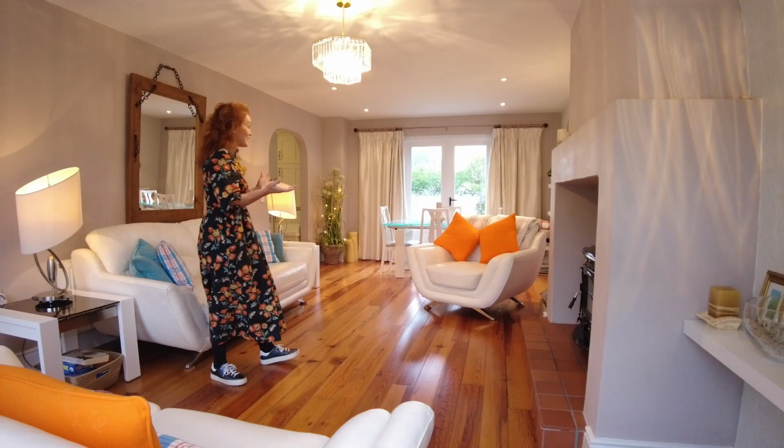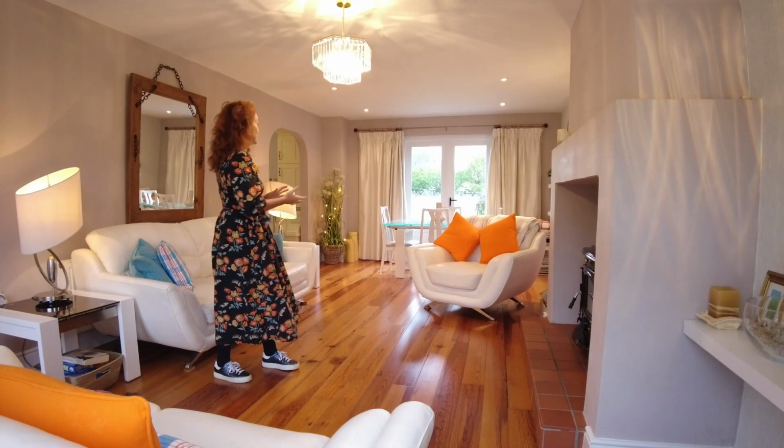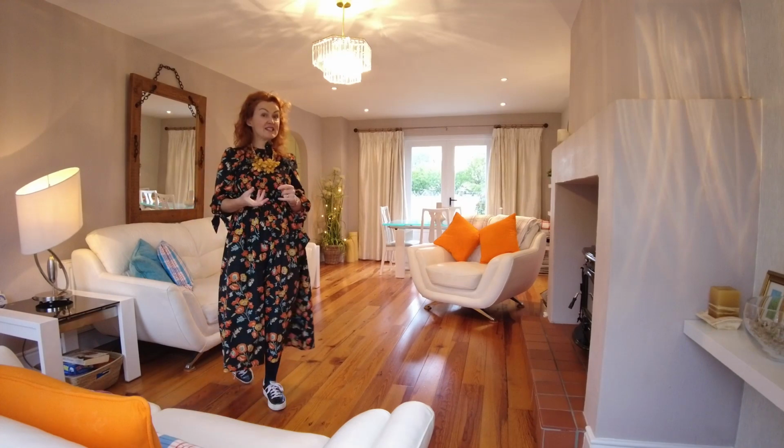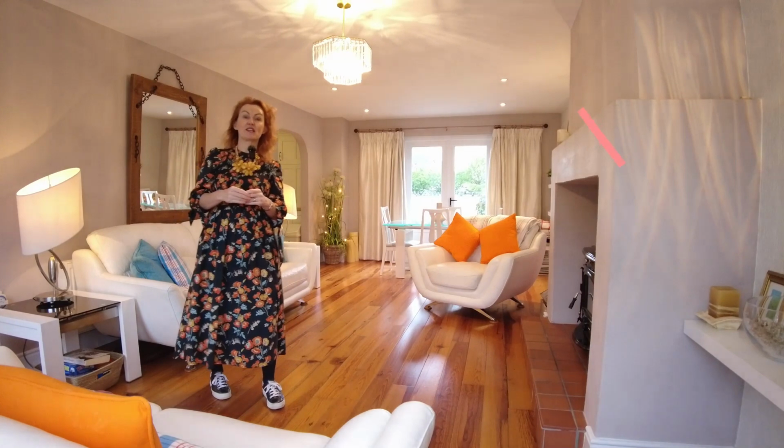So anyway, if I were giving this room a marks out of 10, I think I'd have to go for a 9 because it's so lovely looking, really fresh looking, really easy to maintain as well. Quick wipe with the floor brush and you're going to have this floor looking lovely all the time.